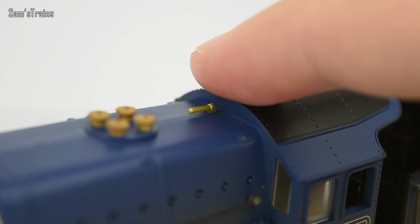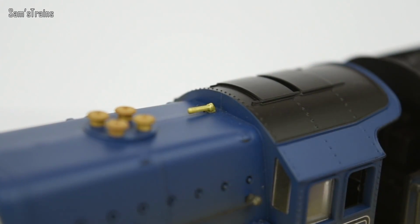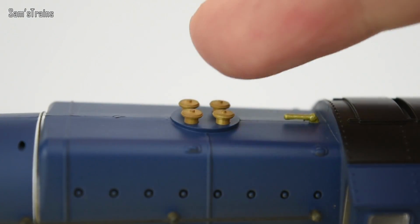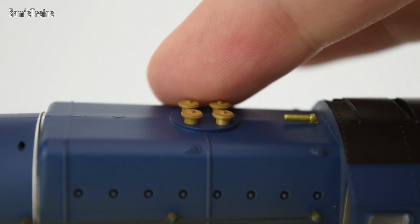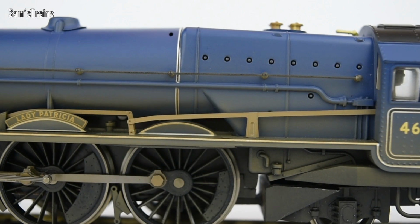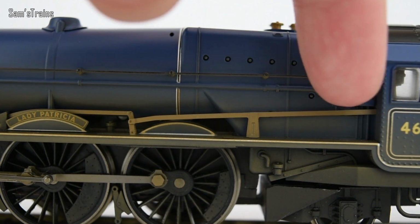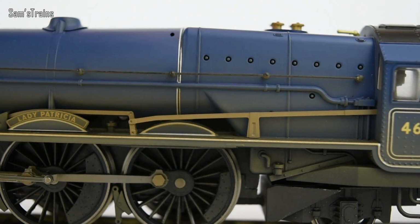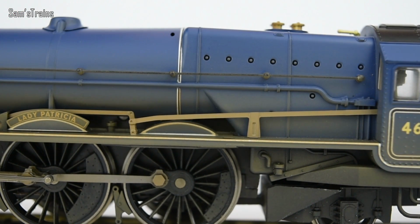We've got this whistle, which appears to be made of plastic, unfortunately, but I think it's the only thing of note that is, because just in front of there you've got the safety valve arrangement, which are all separately fitted metal parts, and also the reverser rod assembly here is all made of metal and nicely weathered as well. Now you get a lot of 2018, 2017 models, recent models, which only have plastic reverser rods, so that is very, very good to see.